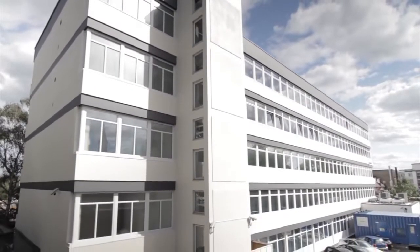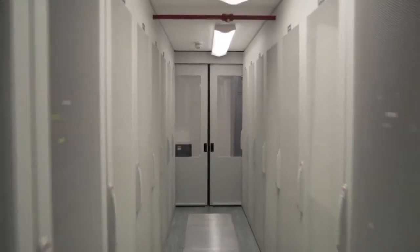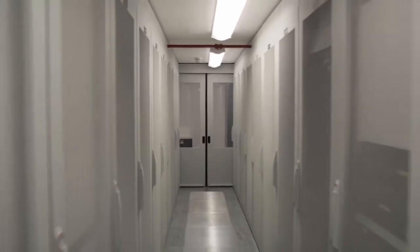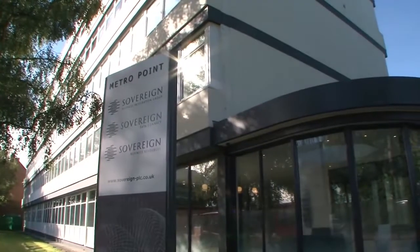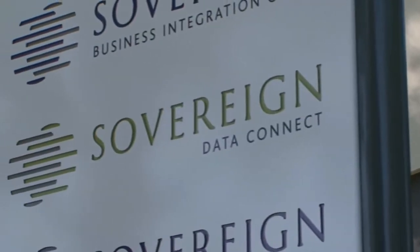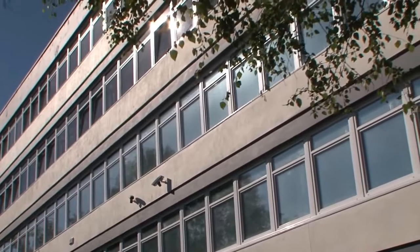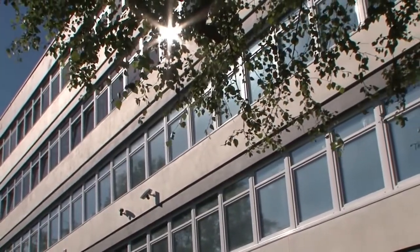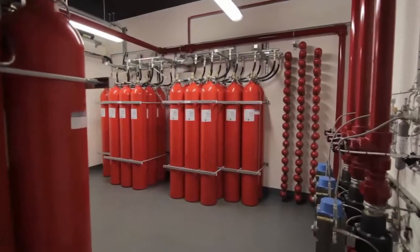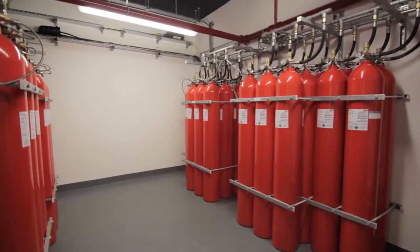Data centers are the new factories of the digital age, and their contents require constant and fail-safe protection. Here in North London is a brand new data center belonging to Sovereign Business Integration Group. This state-of-the-art installation is in line to be the first Tier 3 data center within the M25. So when it came to installing fire protection, only the best system would do.